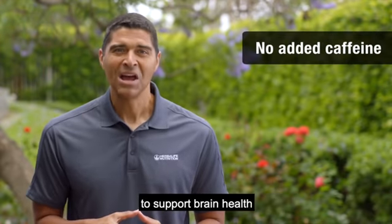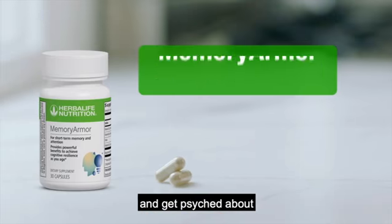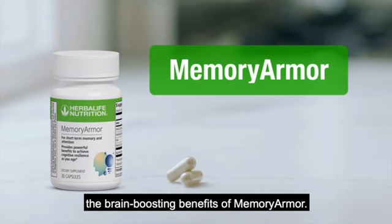Simply take one capsule every morning to support brain health and get psyched about the brain-boosting benefits of Memory Armor.